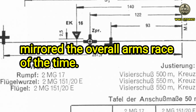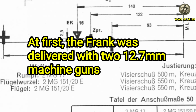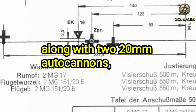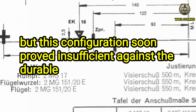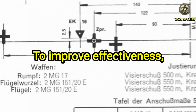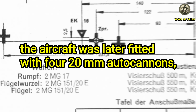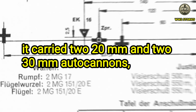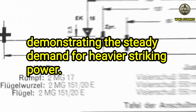race of the time. At first, the Frank was delivered with two 12.7 mm machine guns along with two 20 mm autocannons, but this configuration soon proved insufficient against the durable Allied bombers. To improve effectiveness, the aircraft was later fitted with four 20 mm autocannons, and in its most advanced versions, it carried two 20 mm and two 30 mm autocannons, demonstrating the steady demand for heavier striking power.